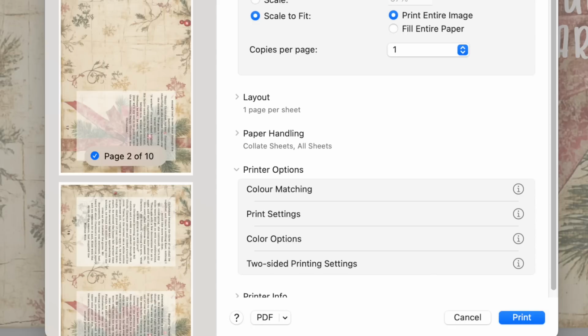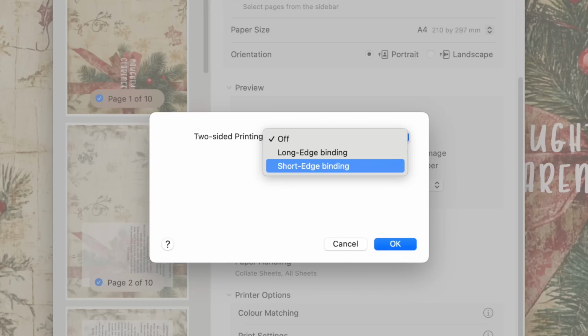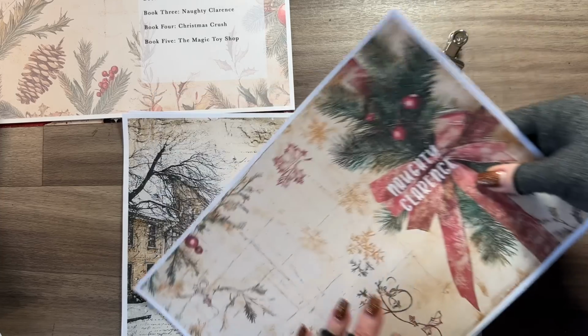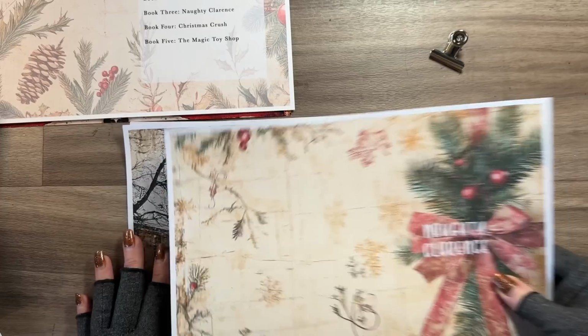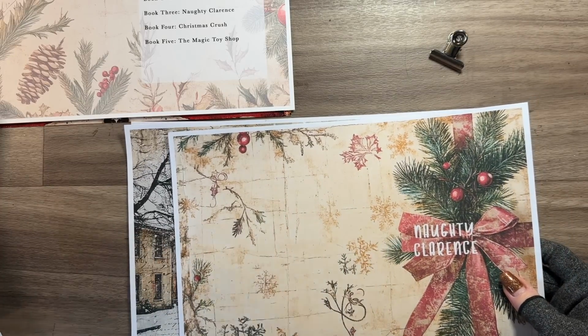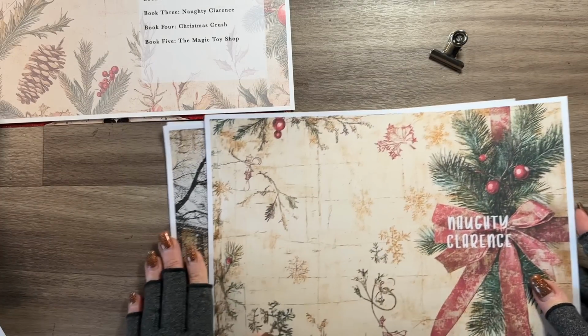On the printer options, I select two-sided print, which will allow the paper to be pulled back through and print on both sides. And then I need to select short edge binding, which means the short edge is where your fold and your join is going to be. If you do it on your long edge, you're going to end up in a bit of a muddle. Okay, so that is how I print on my Epson double-sided, and you will get something like this.